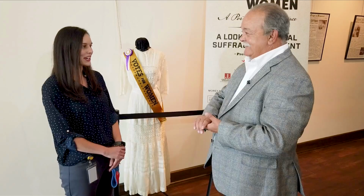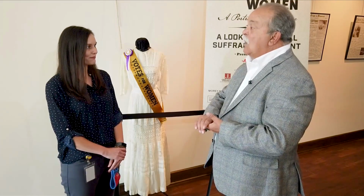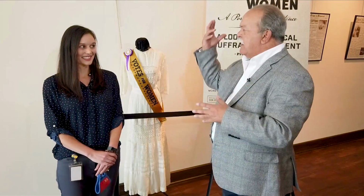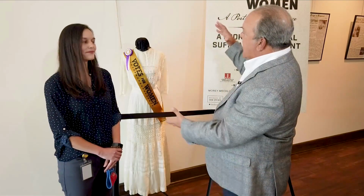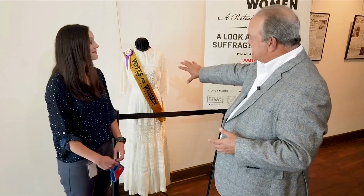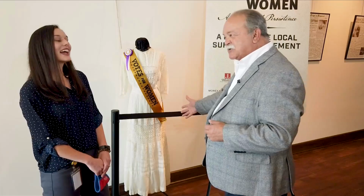And this comes at a great time because we just celebrated the 100-year anniversary of the 19th Amendment, which gave women the right to vote. Okay, now, I notice you have the poster here. You have different things as far as hanging exhibits. Tell me a little bit about what we're seeing right behind us, because this is the kind of dress that the suffragettes wore?